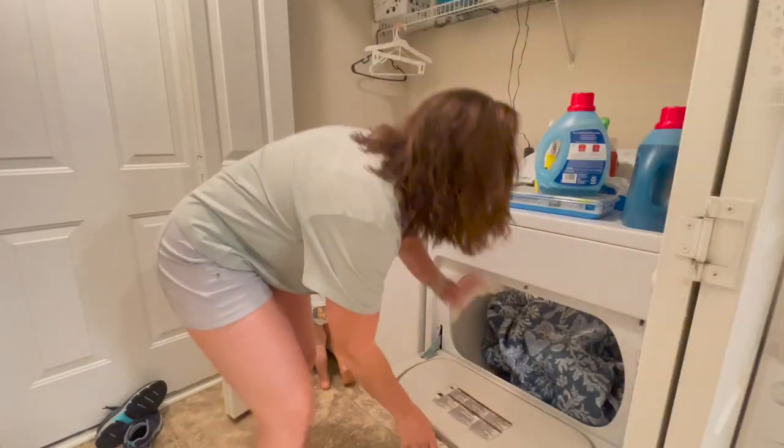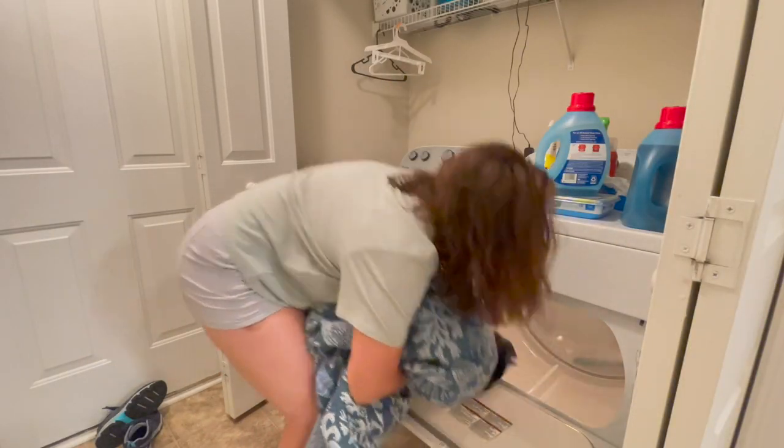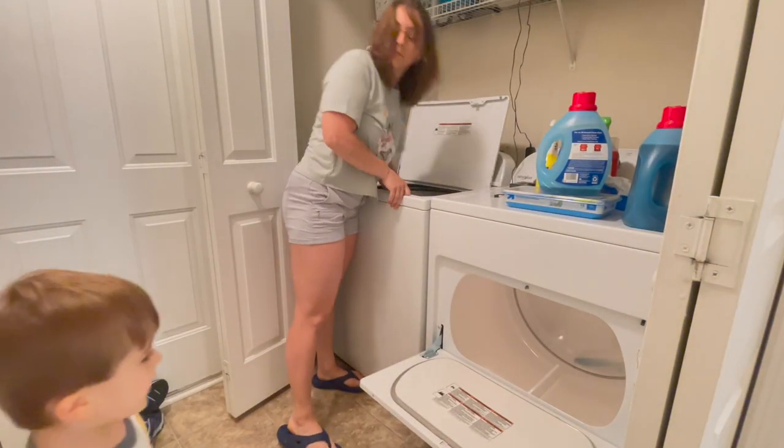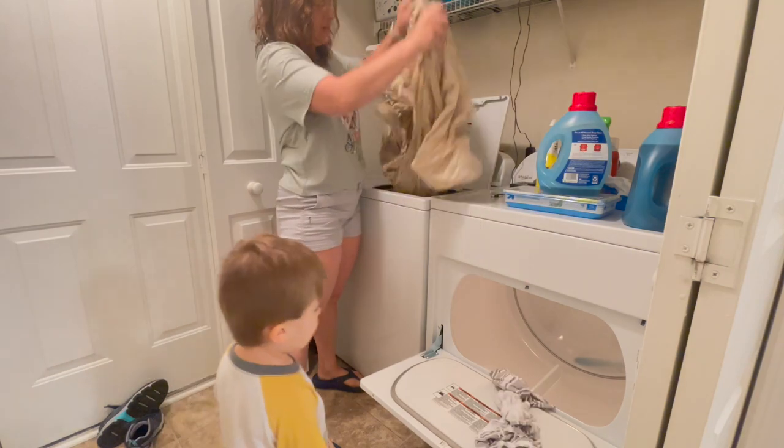Kitchen is done, cleaned all that up. I am going to move on to the laundry. Okay, you wanna help? Yeah. Okay. Push them in.